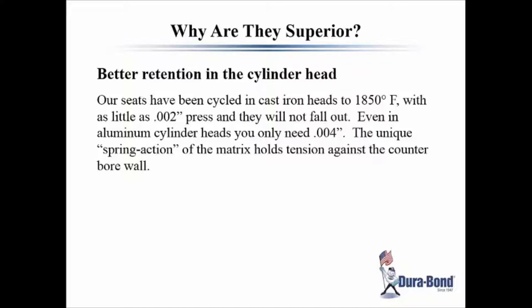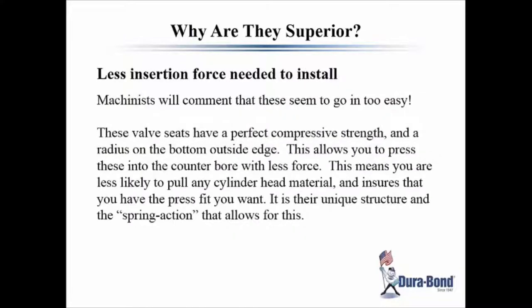It also has a unique spring action of the matrix that holds tension against the counterbore. Some machinists will tell us they're too easy to install. These valve seats have a perfect compression strength and a radius on the bottom edge. This allows you to press these into the counterbore with less force. This means that you're less likely to pull any cylinder head material when you're installing them, and ensures that you have the press fit that you want. It is their unique structure and the spring action that allows for this.